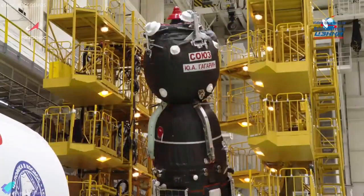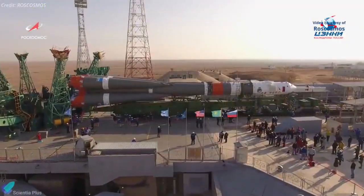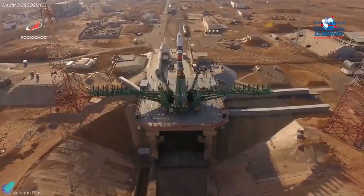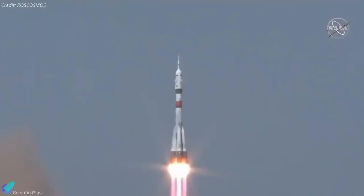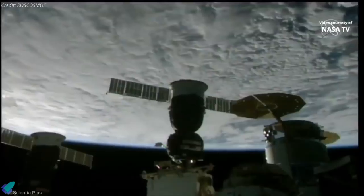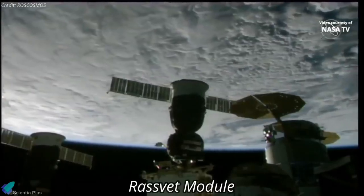testing. The Soyuz spacecraft carrying 2 Russian cosmonauts and 1 American astronaut arrived at the International Space Station a few hours after its launch from Kazakhstan. A Soyuz 2.1A rocket lifted off from the Baikonur Cosmodrome on April 9, placing the Soyuz MS-18 spacecraft into orbit. Less than 4 hours after the launch, the spacecraft docked with the station's Rassvet module.